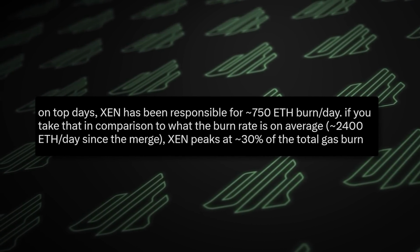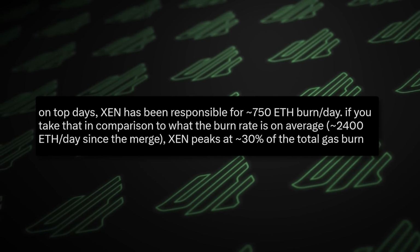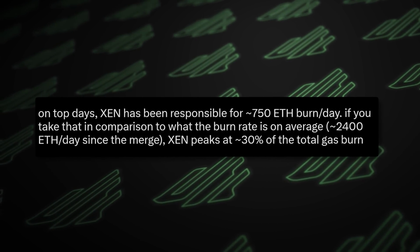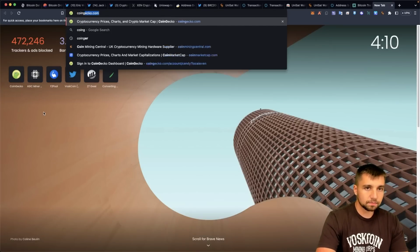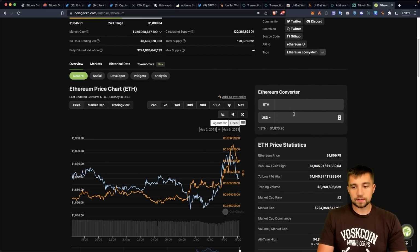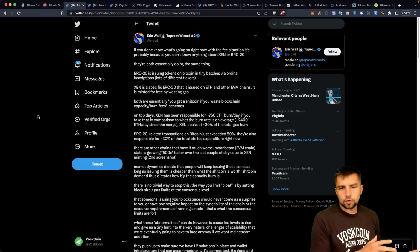But this is where it gets a little crazy though. On the top days, Zen is responsible for 750 ETH being burned a day. If you take that into comparison to what the burn rate is on average at 24,000 ETH a day, Zen peaks at 30% of the total gas burn. Also, to put that into perspective with a dollar amount, 750 Ethereum at today's prices, which are down a little bit from recent prices, down 61% from their all-time high. 750 ETH. Okay, so is that 400,000? No, it's $1.4 million.